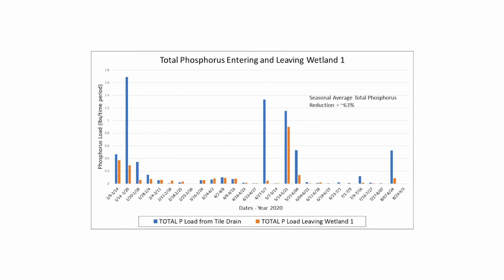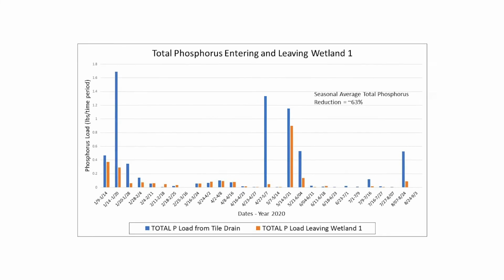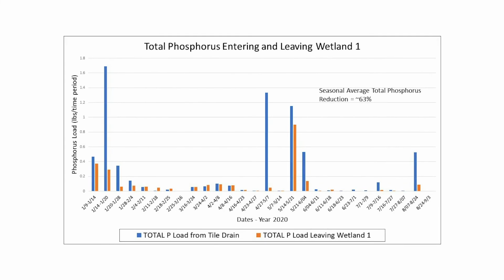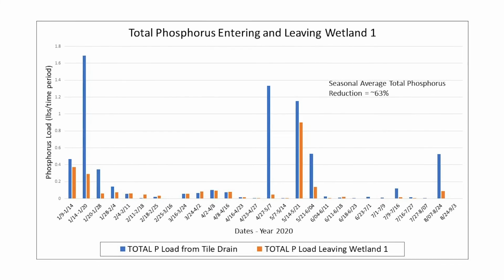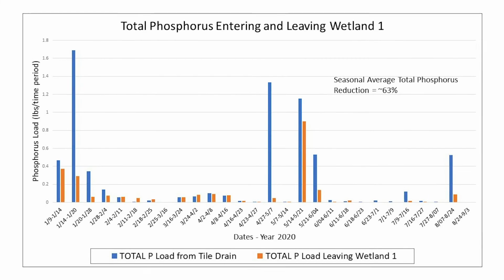We've been monitoring the amount of flow and the phosphorus concentration, so the phosphorus load coming in from the tile drain to going out of the first wetland. And in this first season, we found approximately a 63% reduction in total phosphorus from that entering the wetland to leaving the wetland.